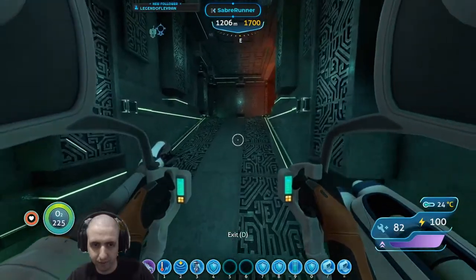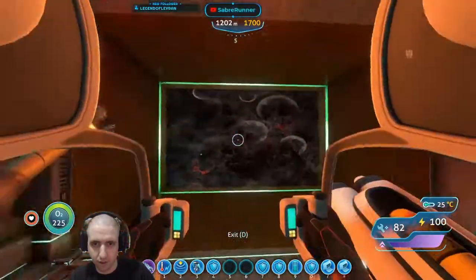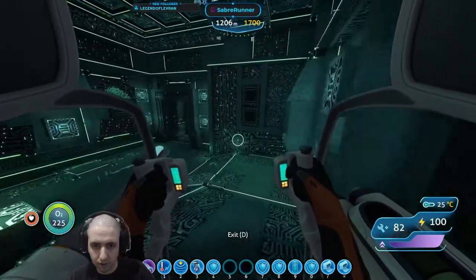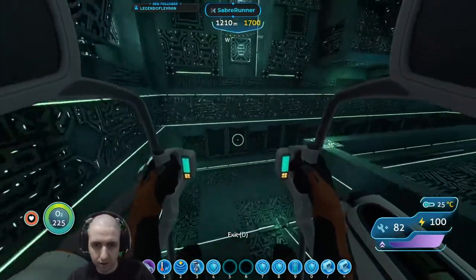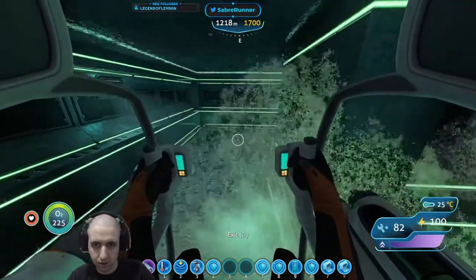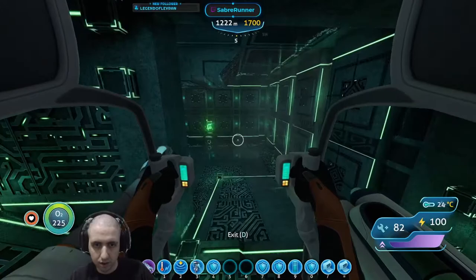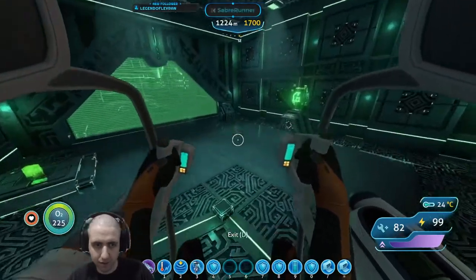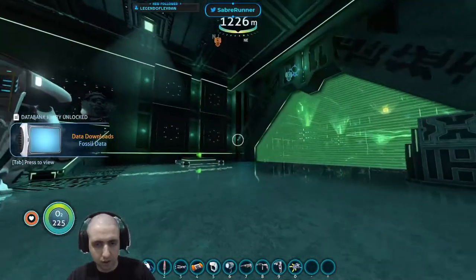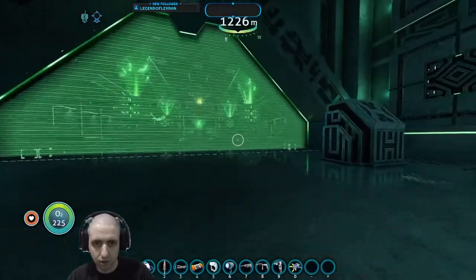Red is not a good sign. That's another entrance. Okay. At least I know a shortcut now. Come on. Oh, it still fits. Good. More data. I want more data. Come on. Fossil data. Integrating new EDA data. There's the orange tablet.